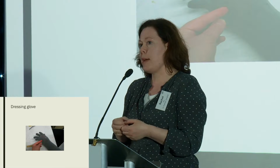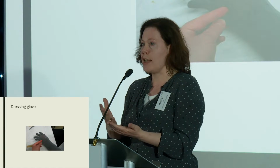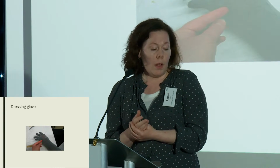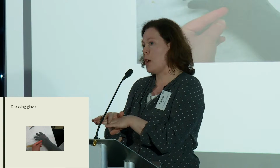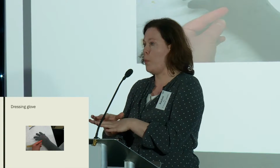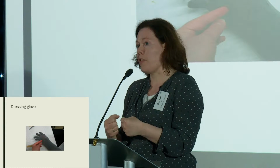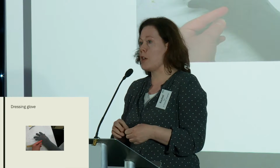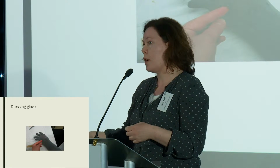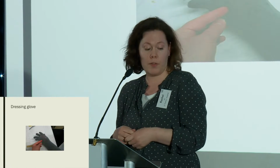The dressing glove is made of viscose, and it has a silicone lining and an antimicrobial. A lot of the participants in the study were concerned, obviously, about putting a glove onto the hand and what the shearing forces would do to the hand, but most people have reported that they have actually been quite easy to put on. When removing the gloves, the idea is you soak your hand in water and the material actually slackens, which makes it easier to remove.